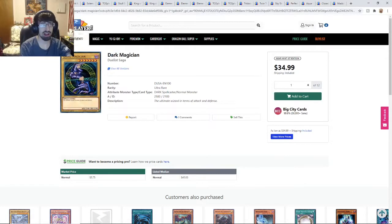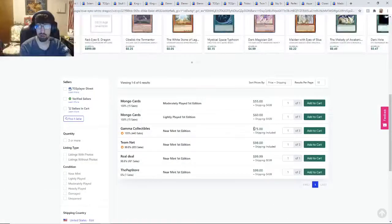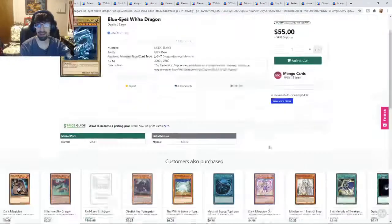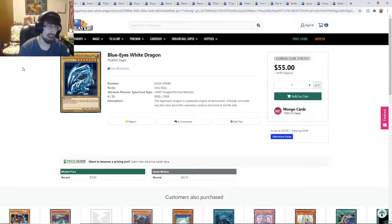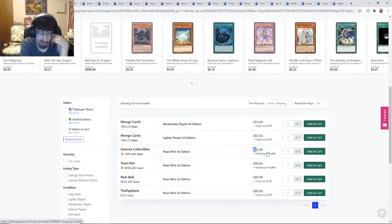Dark Magician out of, well actually, let's start with Blue Eyes out of Duelist Saga. Straight bought out. I don't know why this is bought out, but it is. I think I have one of these somewhere in bulk. I'm not even kidding. So now I have a $70 card in bulk that I have to go for. Why was this bought out of all things? I mean, Duelist Saga wasn't the best set when it hit, and I don't think another copy of Blue Eyes and Dark Magician were really that popular, but looks like they're a lot of money.